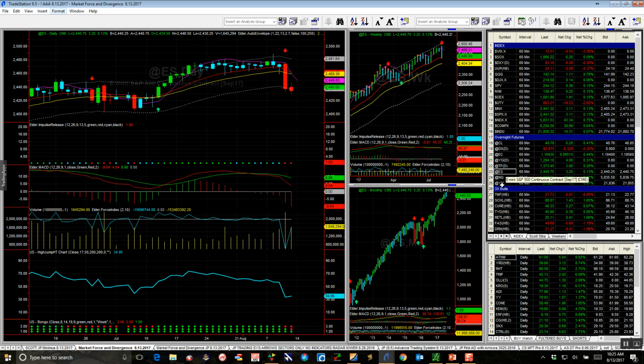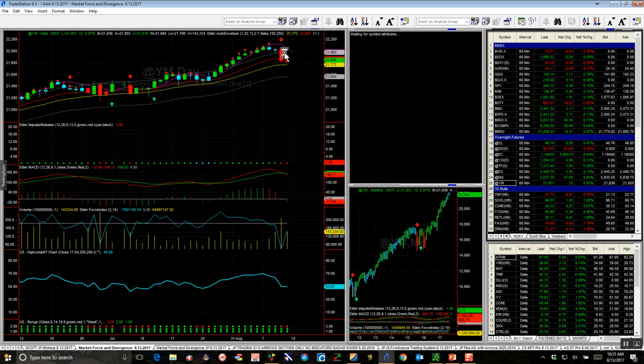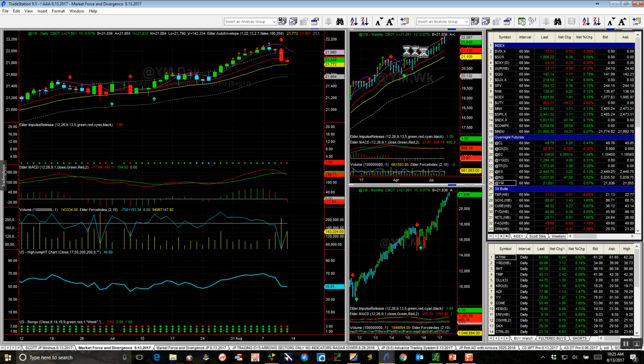Let's look at the YM. We know the Dow has been the strongest. So let's look at this sell signal in the middle of the auto envelope, still in a buy on weekly and a buy on monthly. Red paint bar. Notice the little red dots on the weekly, so there's some MACD divergence coming in here. We already talked about where we are here. 50 on the high jump, the weekly bongo goes green. Dow looks a little bit better, but it too looks weak.